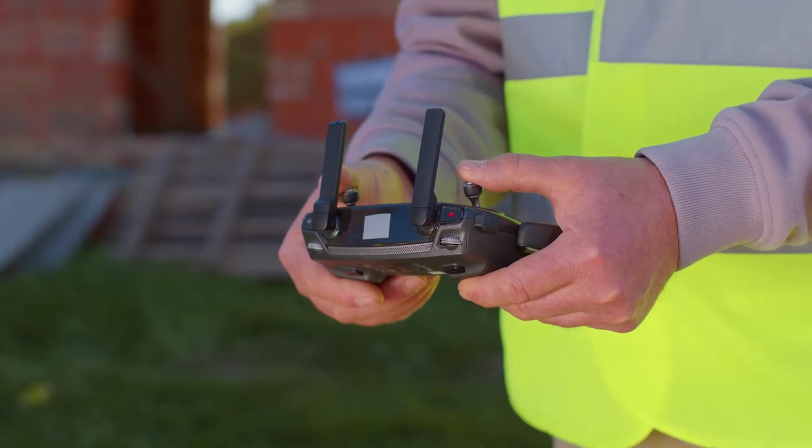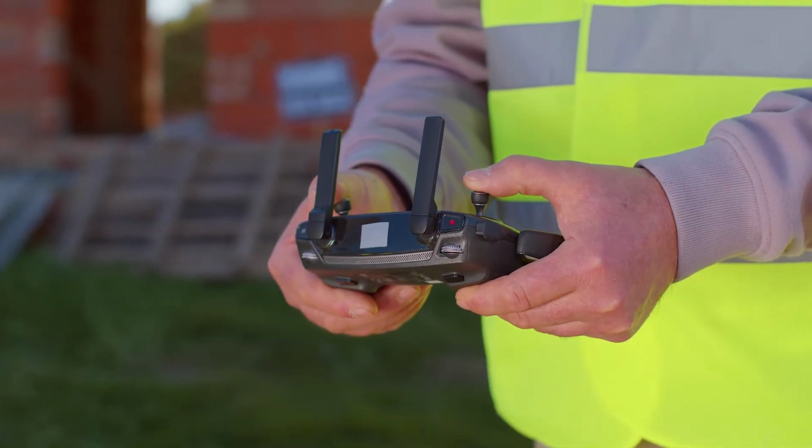So it basically just removes the insurance's ability to claim damage, and it also removes liability from the roofing company itself in having to deal with the consequences of accidentally damaging a roof and then causing a claim to get denied. So it's great to use a drone to keep those things from happening.